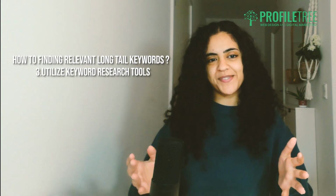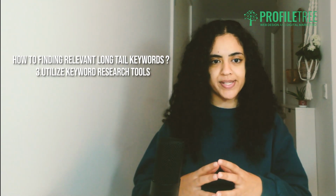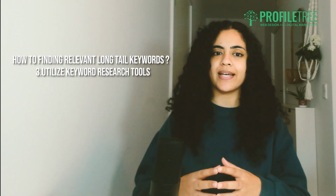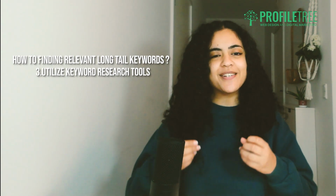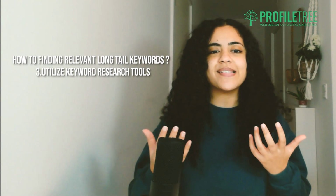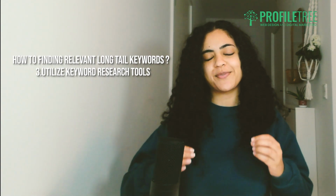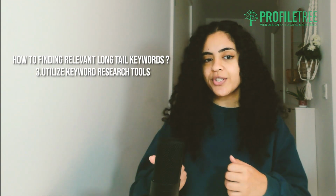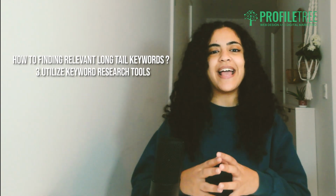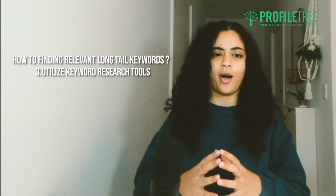And that brings us to step number 3, which is to utilize keyword research tools. Employ SEO tools like Google Keyword Planner, Ubersuggest, or SEMrush to find keyword ideas based on seed keywords. Seed keywords are the basic keywords related to your business, and these tools will provide data on search volume, competition level, and related long-tail keywords that might not be immediately obvious to you.